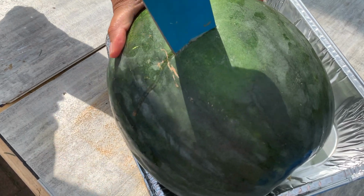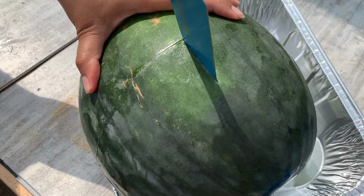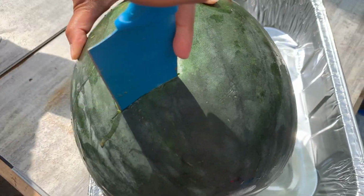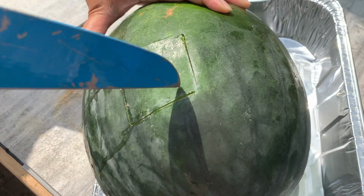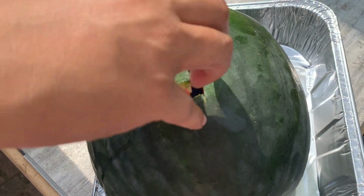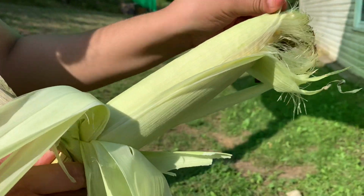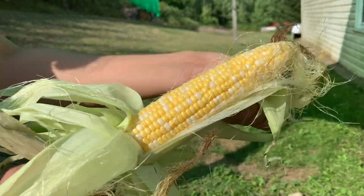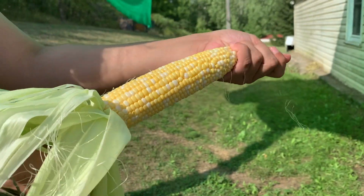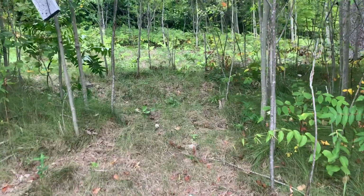Can't forget the watermelon. It was so refreshing and sweet. Corn was also a great addition for the kids as they love to snack on corn. We also parboiled some potatoes and grilled them for those extra carbs. Time to go for a hike!